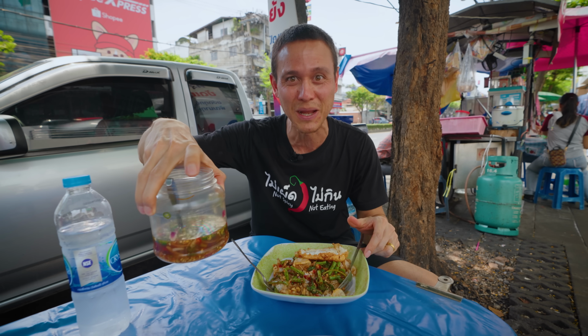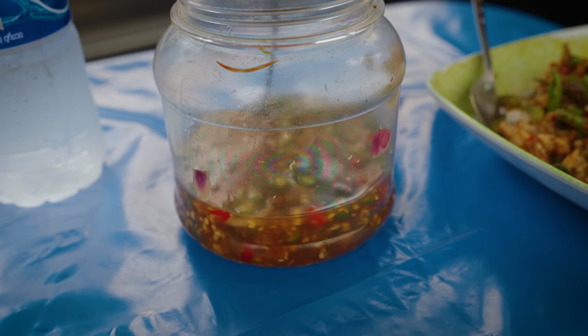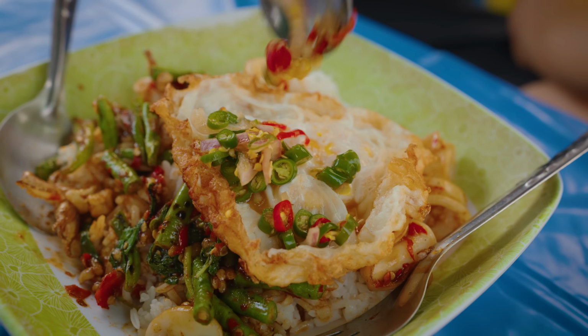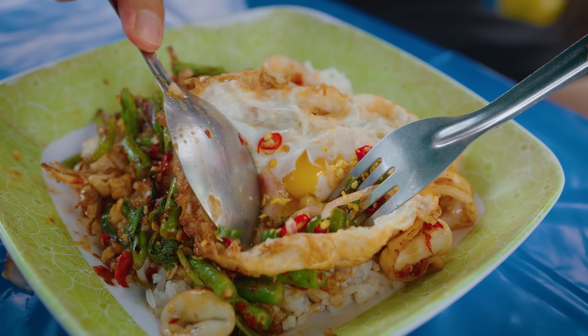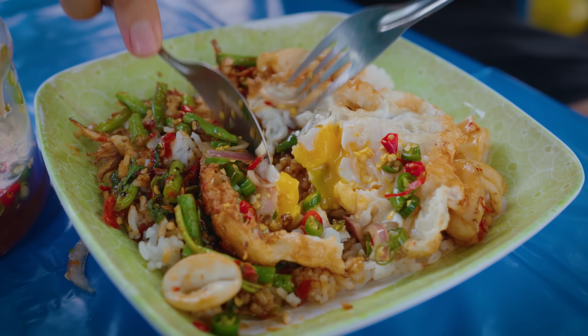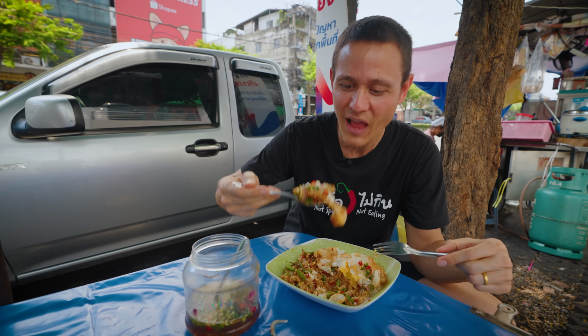That is extraordinary, but we do need to add some of the nam pla prik, which is the fish sauce and chilies, especially to the egg, and just drizzle it to make it complete. Nice bucket here of chilies. There's some shallots in here as well. Onto the egg. Oh, yes. Okay, let's just tear right into that egg. Oh, pure happiness. Let the sauces mingle, the chilies, the yolk.